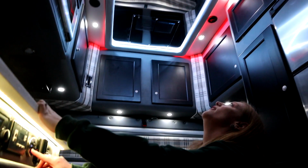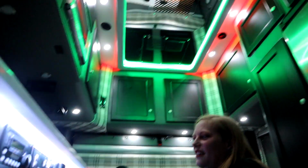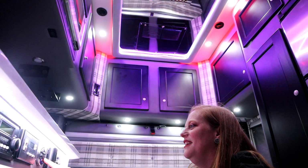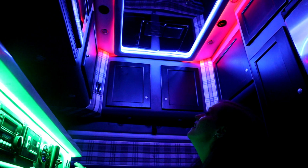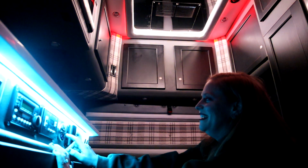You want to turn off the other lights? Oh, this one's actually for right here. This one controls this light over here. That's awesome. And this one. Simon? What? You want to turn off those other lights? Oh, sorry. Oh, yeah. That's awesome.